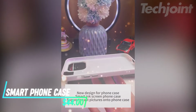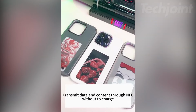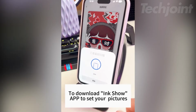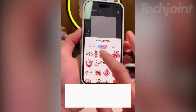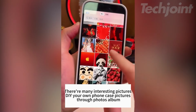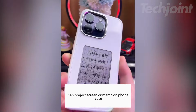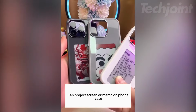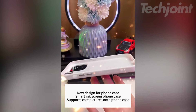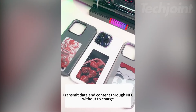This is a smartphone case featuring innovative NFC technology that allows you to display images on an ink screen without consuming power after transmission. Using the InkShow app, you can easily edit and transfer pictures and text to your case, making it a fun way to personalize your phone. The ink screen offers a unique, low-energy display that doesn't generate heat or radiation, making it safe for everyday use. While it excels at showing simple black and white images, it's worth noting that its color capabilities are limited compared to traditional LCD screens.